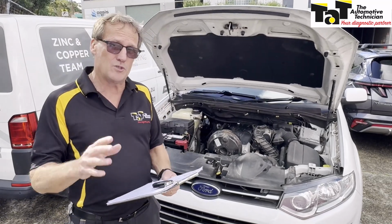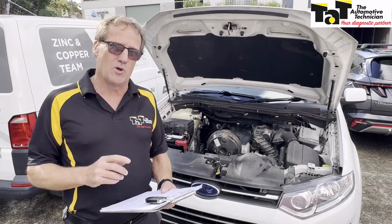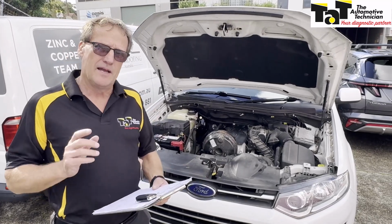Consult the repair solutions on the website to see if there's any common issues, but also make sure you're having a thorough inspection, particularly of the booster and those signs of rusting.